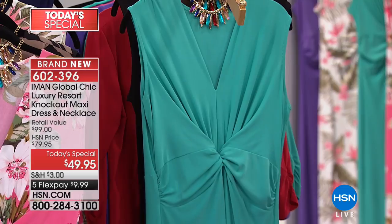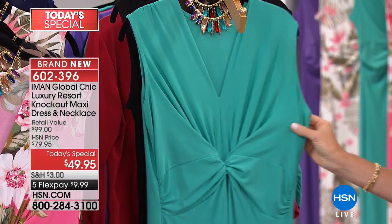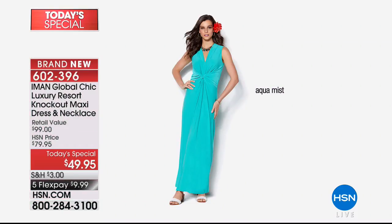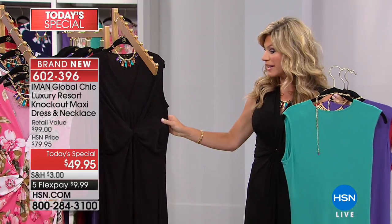Then right behind that is the aqua mist. If you have blue eyes, if you've got any type of hair color, it looks great with that aqua. Look how gorgeous that is. So there's the aqua. And then of course, LBD. That's what I'm wearing, little black dress.